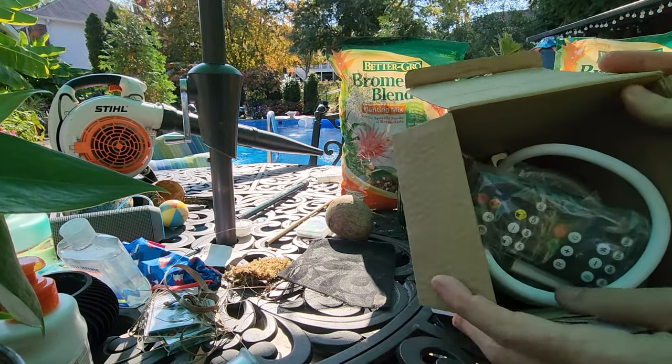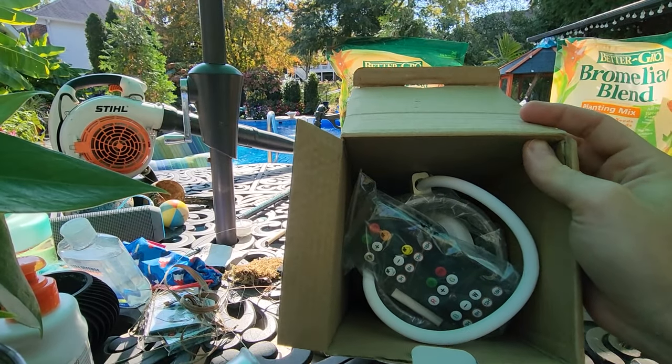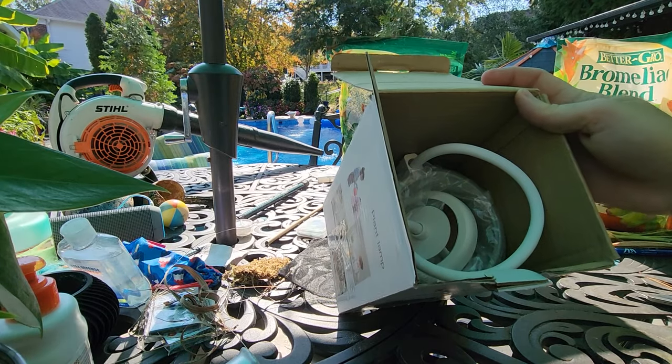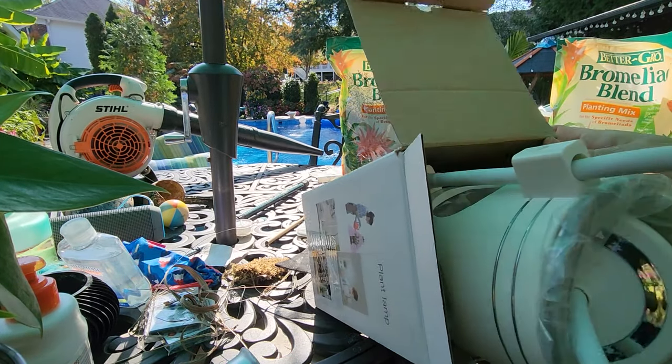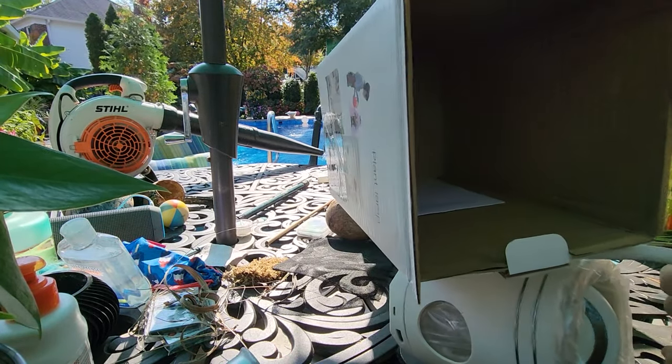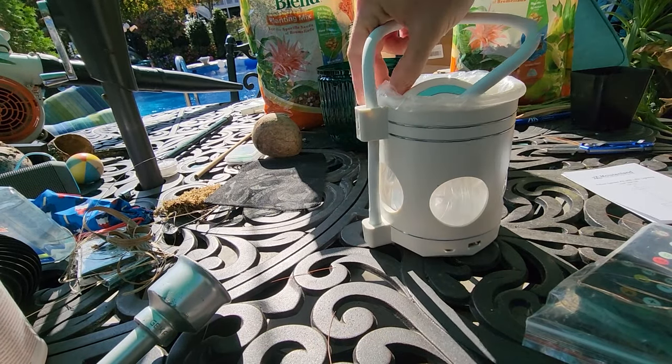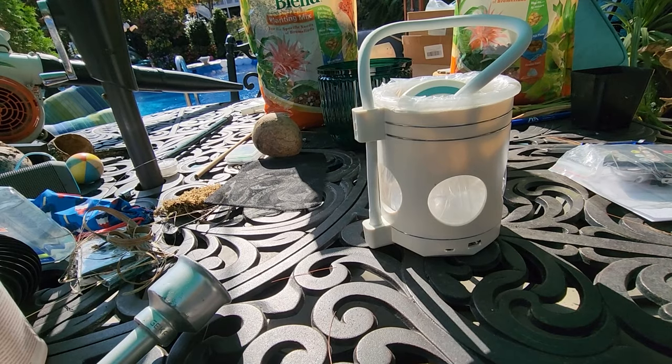It looks like things are fairly well packaged. By fairly well packaged, I mean just tossed into the box willy-nilly with absolutely nothing in here to hold it in place. It's literally just a box. No packaging. Maybe it's okay. I actually don't know. I haven't set this up yet. Okay, yes, this is cute, right?